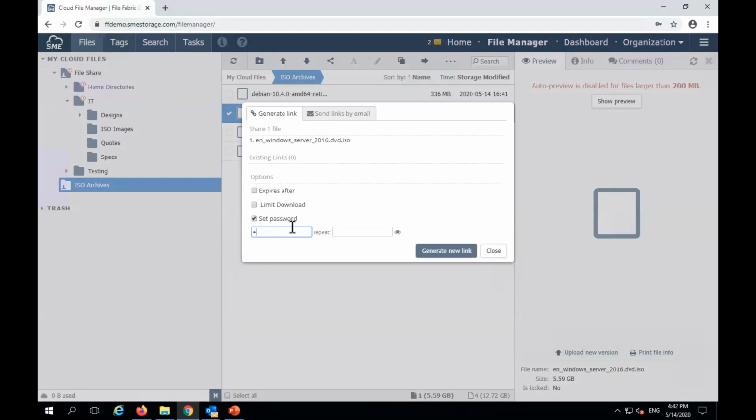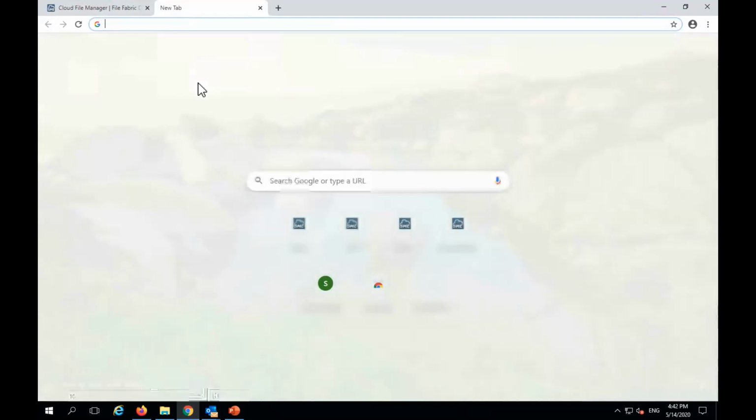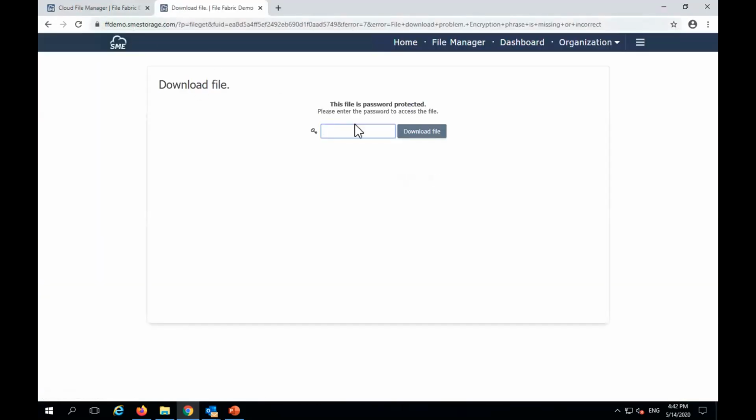So we can put a password on this. As the admin, you can of course define all of these policies that restrict how people do these sharings. We generate links. We can choose to send that link by email too if we wanted to. And of course, we could then send that to the user, put it in an email, and we'll show you how you do that in just a minute. And of course, when the user tries to access, they need to enter the password in order to access that file.